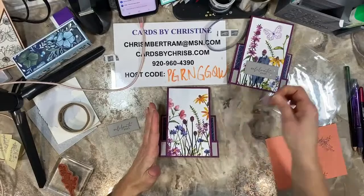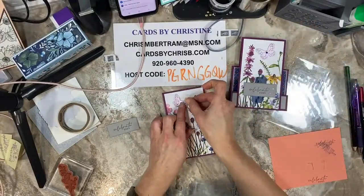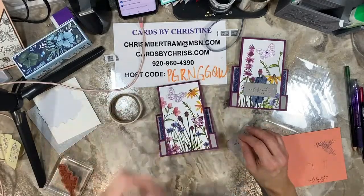So depending on your paper, my butterfly looked better this way on this paper, but on this one, I'm going to put my butterfly this way. So kind of figure out where your butterfly looks best. And then what you're going to do is run the tear and tape.